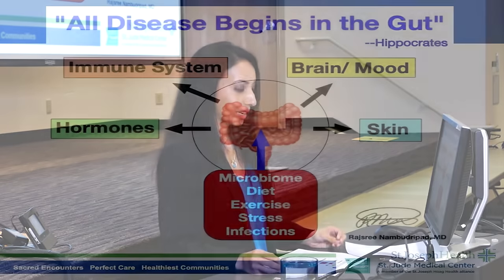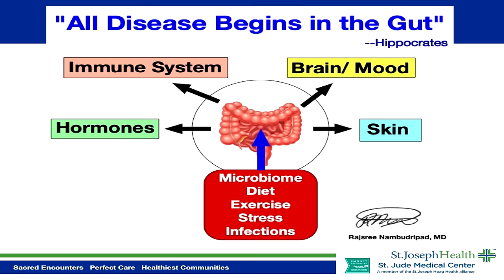And then stress. So if you're chronically stressed and your cortisol is high, cortisol is the bad stress hormone, then that's going to also have an influence on the type of bacteria growing in your gut. So all disease begins in the gut. This was once said by Hippocrates. So the gut microbiome can really determine your overall health.